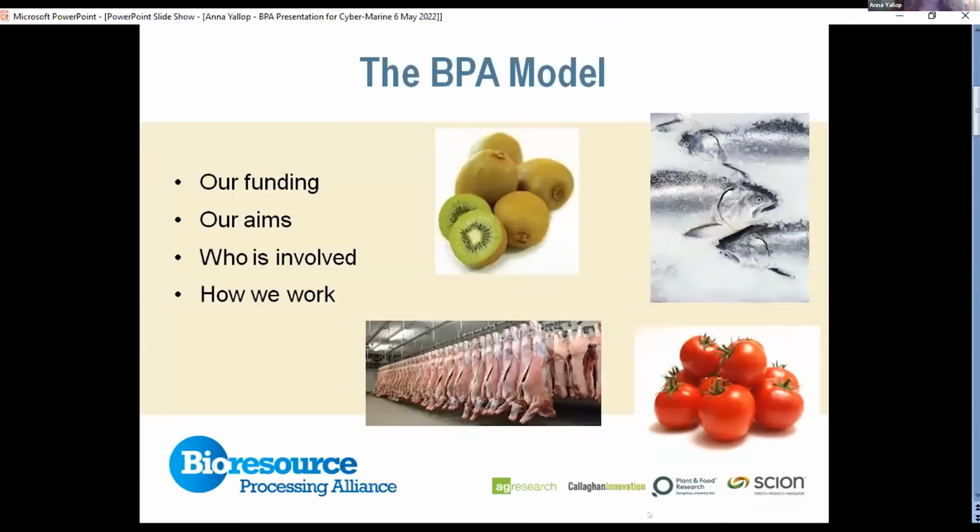The BPA is funded by the Ministry of Business, Innovation and Employment, and we're all about taking biological byproducts from the primary sector and turning them into high-value products, preferably for export. So if there's anything you see here today in terms of the research that you'd like to look into further at the commercial end, that's where you might be interested in talking to the BPA. The parties involved are AgResearch, Callaghan Innovation's Research Division, Plant and Food Research, Scion, and any New Zealand university as well.